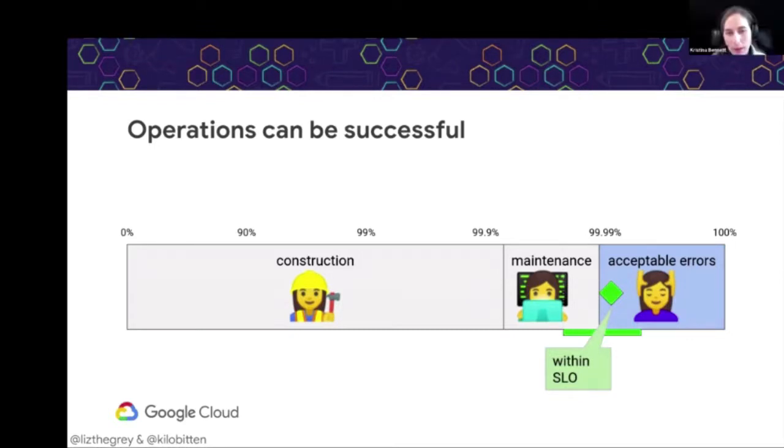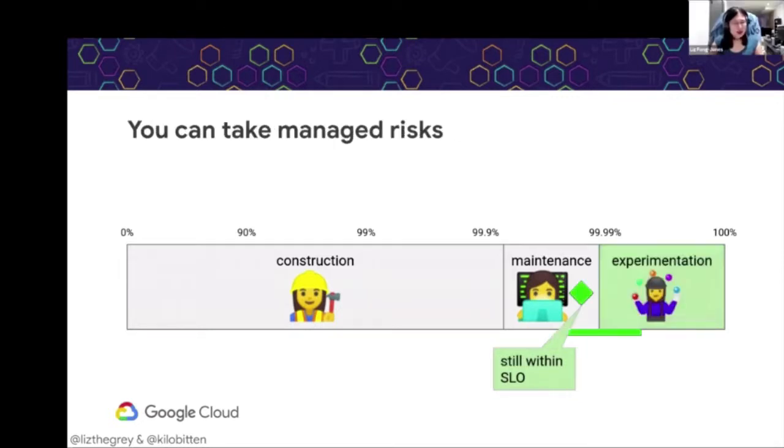Maybe we can make use of those acceptable errors. Yeah, like maybe if we don't have a number of errors happen in a given month, if we do get lucky, instead we can choose to run more experiments than we otherwise would. Maybe we can shorten the amount of time between releases. Maybe we can do feature flag-based experimentation, knowing that there is plenty of room for errors because we happen to have plenty of surplus error budget, and we still will be within SLO based off of the construction and maintenance of our service.